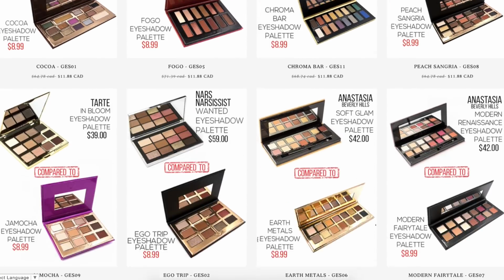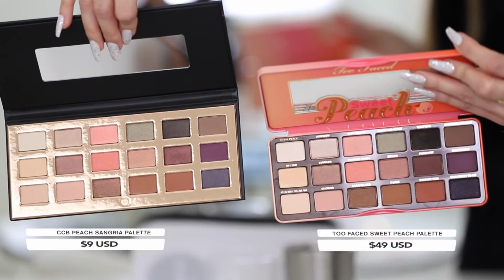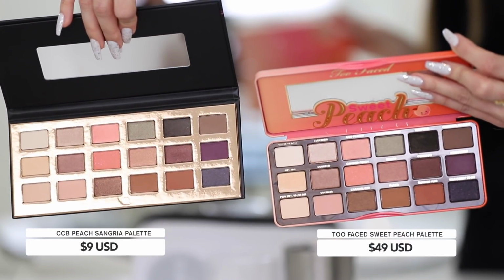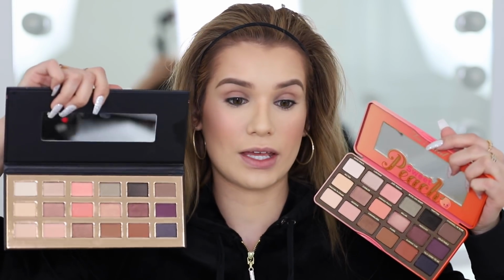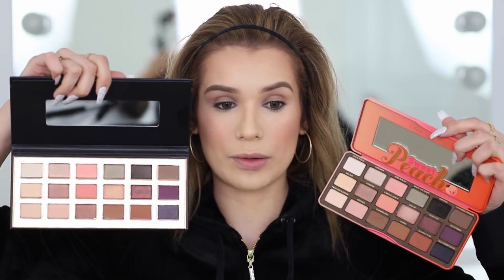So let's move on to eyes. I have quite a few of their eye products to try out. For eyeshadow palettes, that's probably their biggest category. They have quite a few dupes to some really popular hyped up eyeshadow palettes. So we're gonna compare their Peach Sangria palette, which is supposed to be the dupe to the Too Faced Sweet Peach palette. And it's crazy. Even the eyeshadow format, like where they're placed in the palette, is exactly the same. But before we go in with that, let's actually prime our lids.